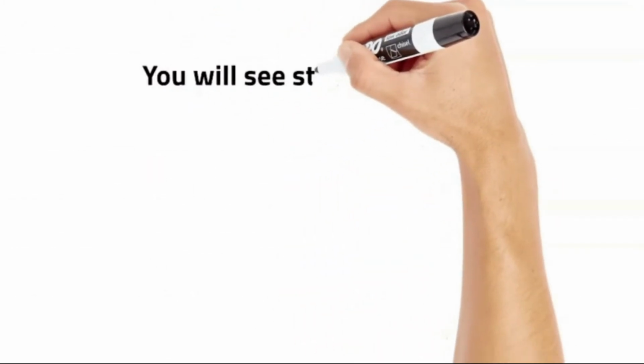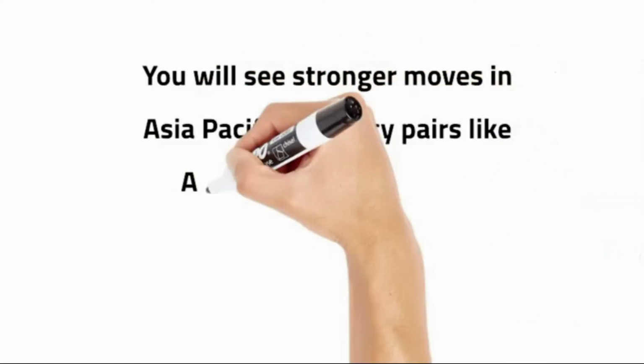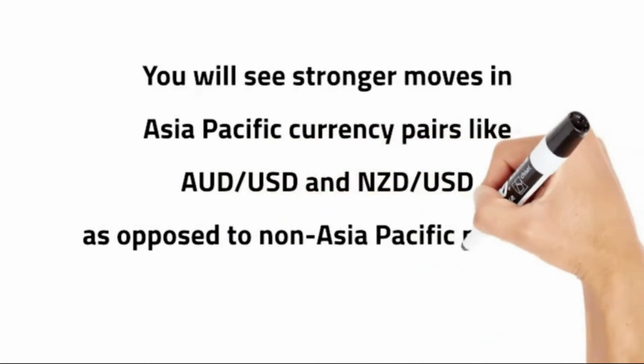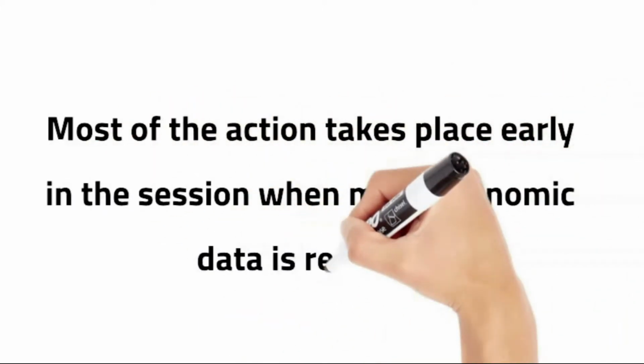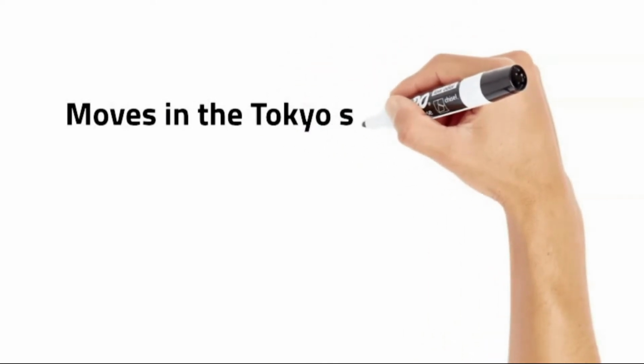It is more likely that you will see stronger moves in Asia-Pacific currency pairs like Australian dollar to US dollar and New Zealand dollar to US dollar as opposed to non-Asia-Pacific pairs like pound sterling to US dollar. Most of the action takes place early in the session when more economic data is released. Moves in the Tokyo session could set the tone for the rest of the day.